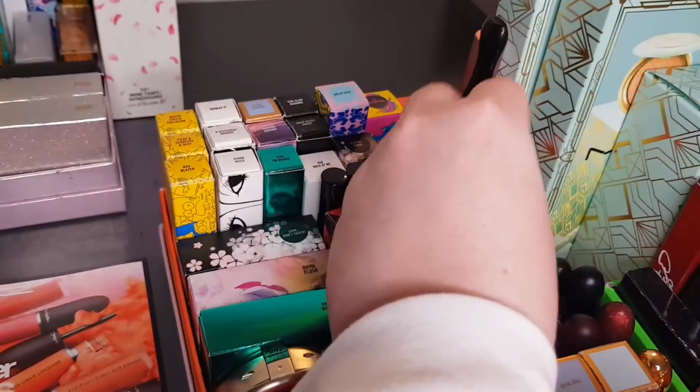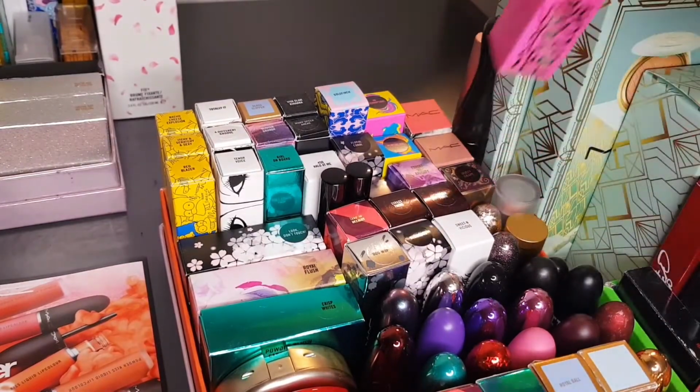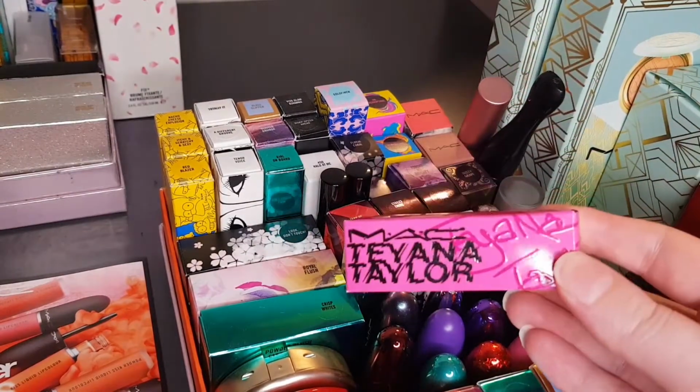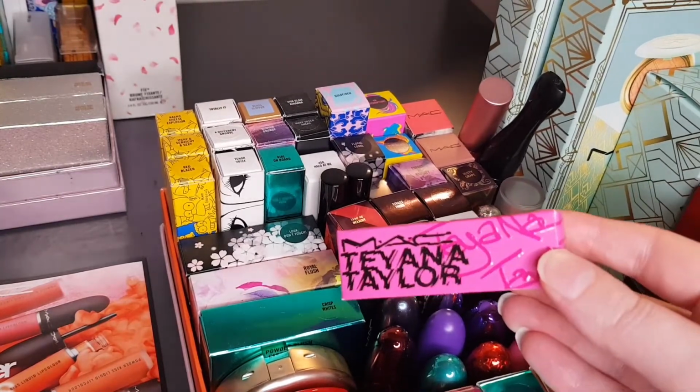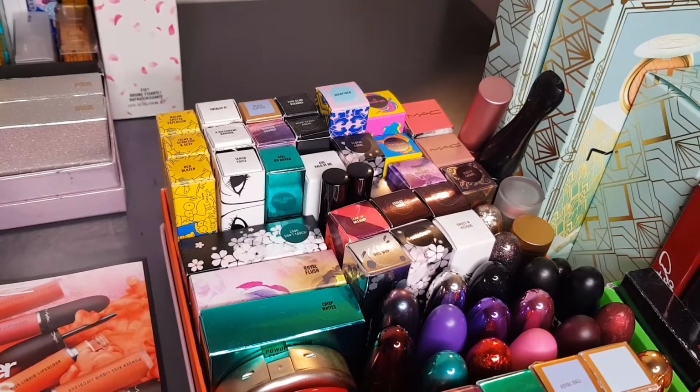Okay, put that there. This is one of the most unique ones, I think, in my collection. This is the Teyana Taylor lipstick and it is called A Rose in Harlem. And this design is off the chain. It's a matte lipstick.